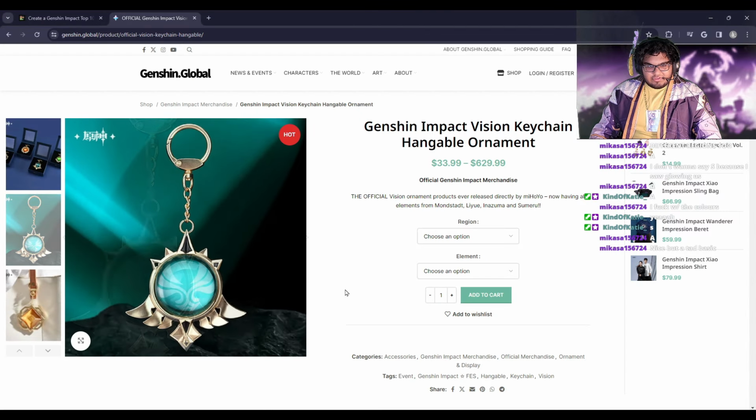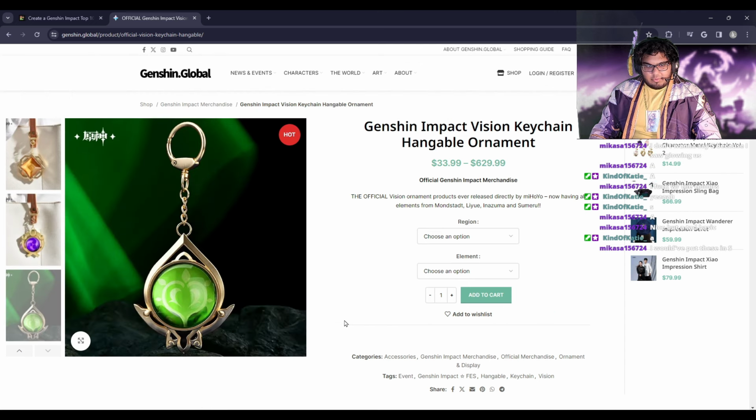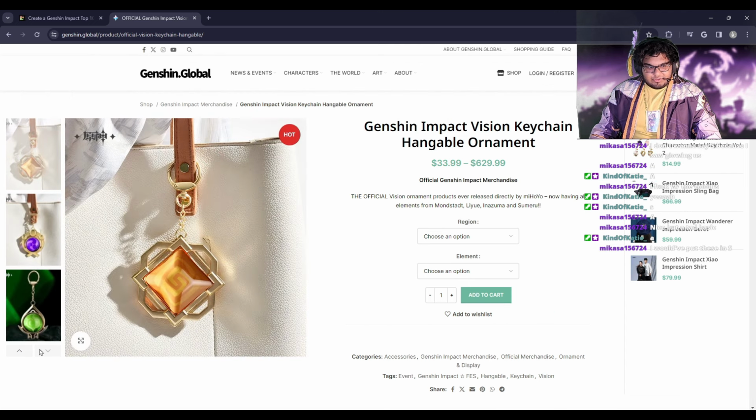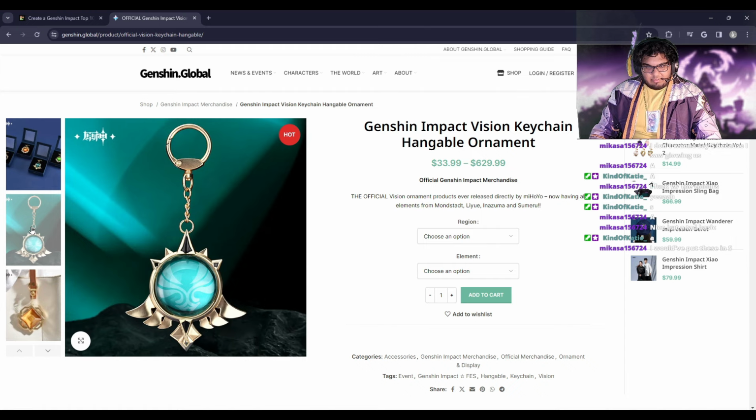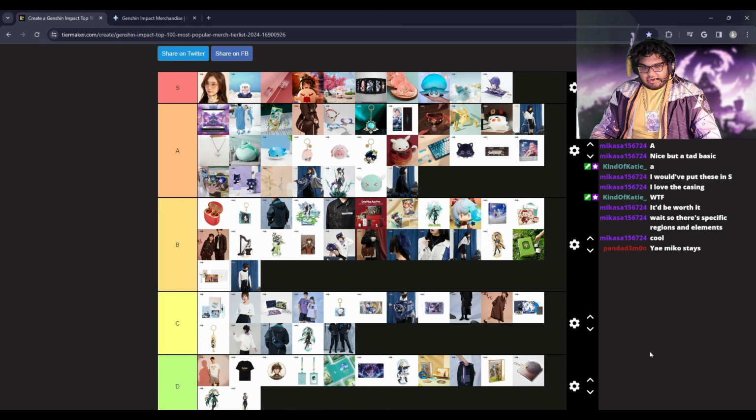Whoa, I think these are better. I think these are better than the other visions. These are only from their own respective regions, but they shine a lot more. Holy crap. Maybe this is another A. I feel like it's the same scenario with this. It might be another A.